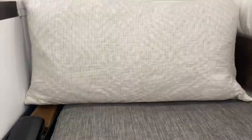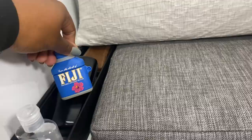So over here, we have our cushion. This is one of three cushions that we had made in Spokane, Washington. And then up here, I did this one myself. For the tray on my seat, we have our sunglass cases, some hand sanitizer, and this Fiji bottle air pod holder.